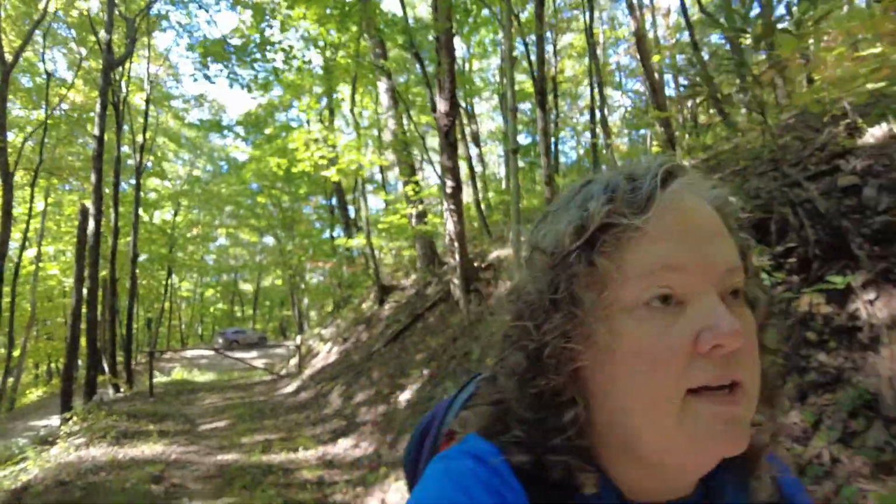I am back in the Smokies doing the Rich Mountain Loop, starting at the Indian Grave Gap Trailhead, which is on Rich Mountain Road. You can get here by going through Cades Cove. It's really the only way because Rich Mountain Road is a one-way, and it's only open seasonally, so it closes in the winter. I'm not really sure of the dates.